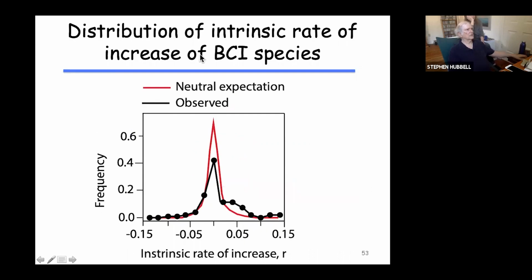And if you look at the distribution of intrinsic rate of increase over BCI tree species, it more or less follows the neutral expectation, although there's a concentration of neutrality that we don't see in the empirical data, which are the black dots. So they are concentrated around no change, but there's some determinism here in populations that are increasing in abundance. But at the rare end, the loss is more or less just what you'd expect from neutrality.